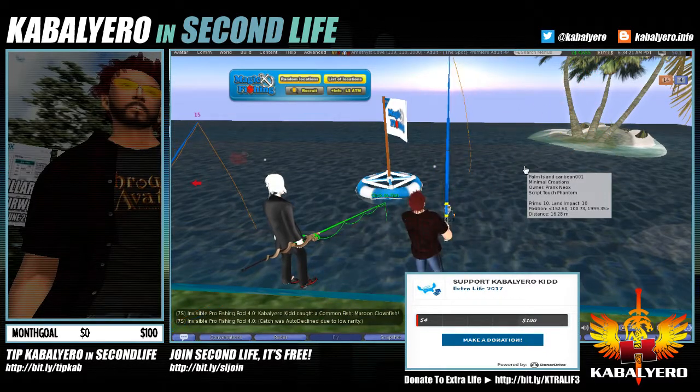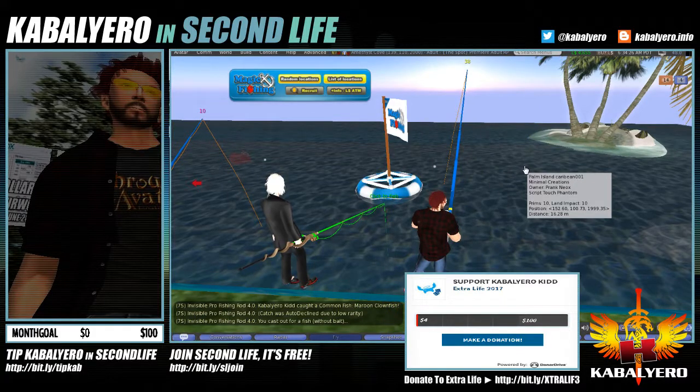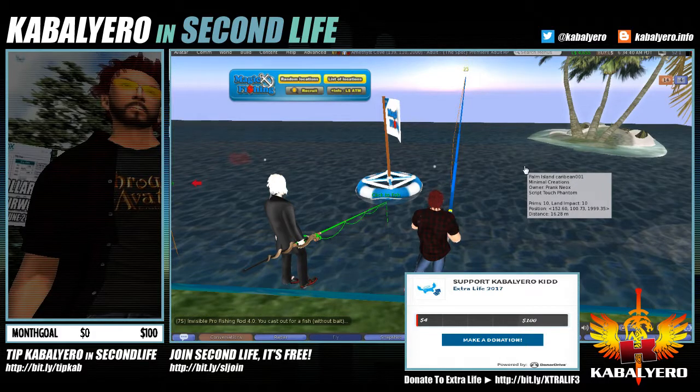I only do it whenever I want to record my avatar fishing, because it's not really my main source of Linden Dollars. My main source of Linden Dollars is selling things in the Second Life marketplace. So if people don't buy anything from my store in Second Life marketplace, then I won't have any Linden Dollars.